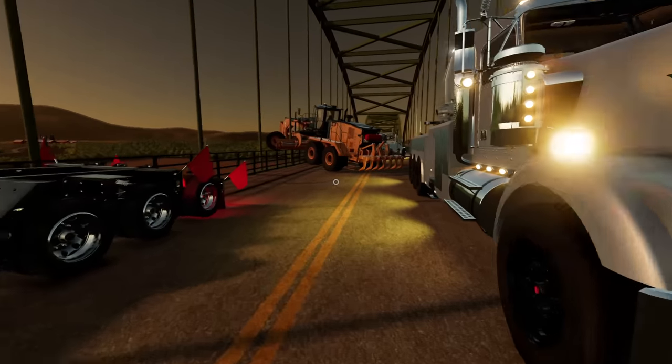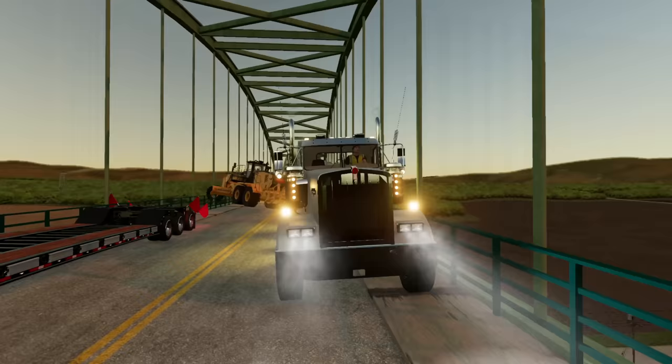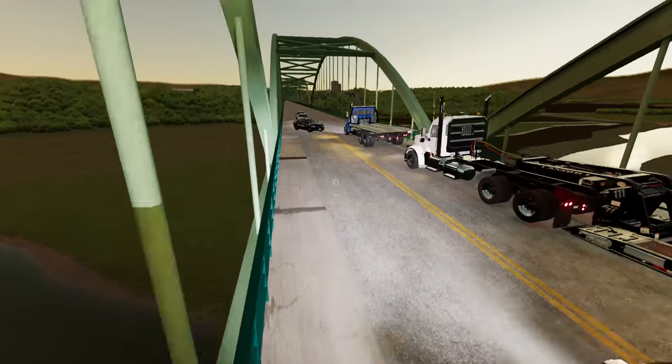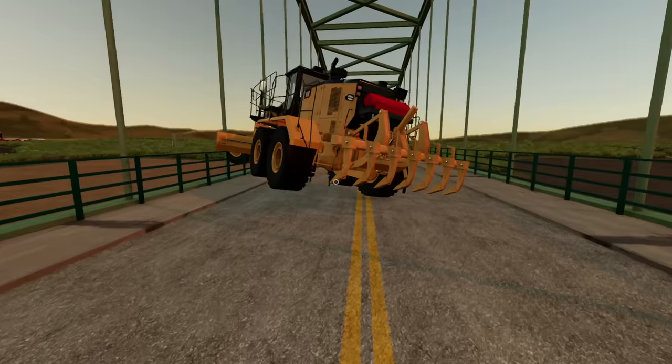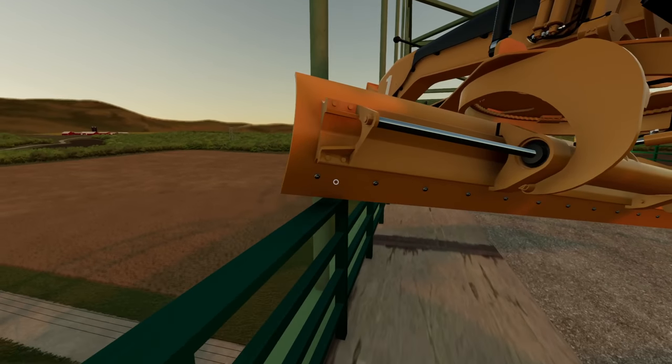All right, there we go. We're going to walk around. We're going to get that cable. We're going to hook it back up again. All right, so we just got that. Now, let's see what happened. As we can see, it did pull it back a little bit more. We're barely on that. Ooh, wow.